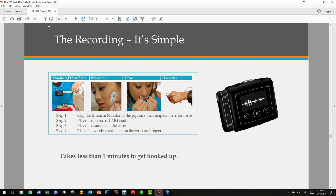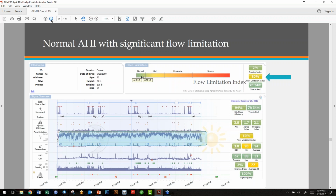How the device works, there's some similarities to the GEMPro. They come in a case. They both go home with the patient. There's a hookup process, and the similarities kind of end there. With the T3, the device comes back to your office, and then you download to a computer that has a desktop application. And that's this application. This is what it looks like.